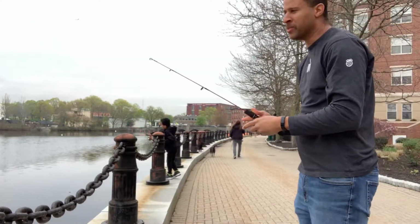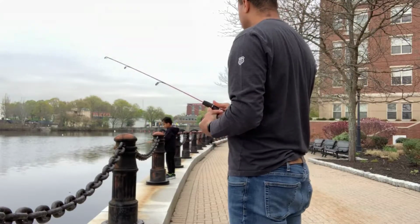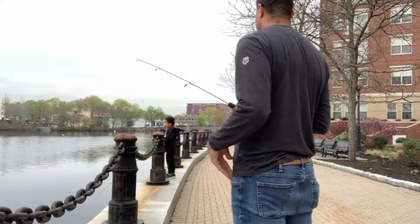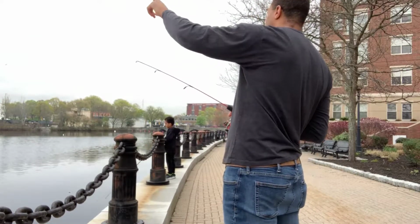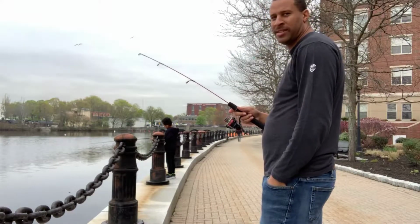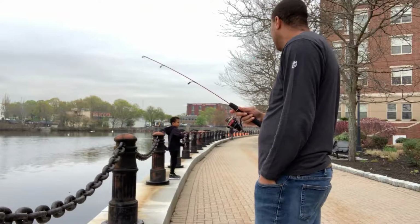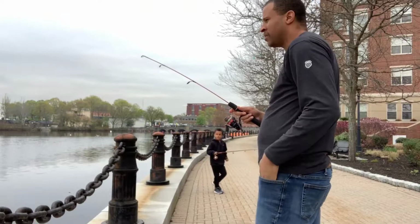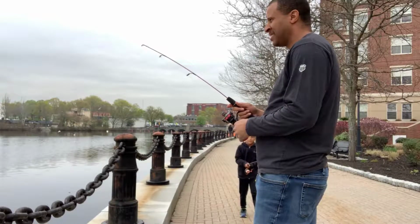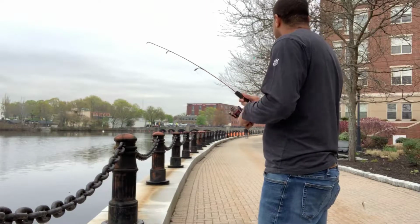I should probably put a fresh worm on here. Another nice cast, but we're going further. To go further, you have to do it harder, and you have to point it more up, slightly. Get loft. Watch where you're swinging it. You don't want to swing it around and around. Daddy, let's go to the boat dock. You want to go all the way down? Yeah. Alright. Whoa, we should move a little faster. We want to get more spots.